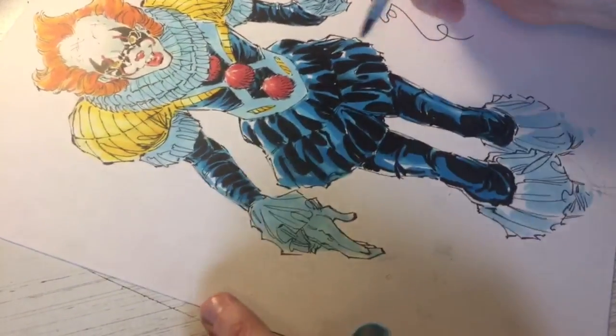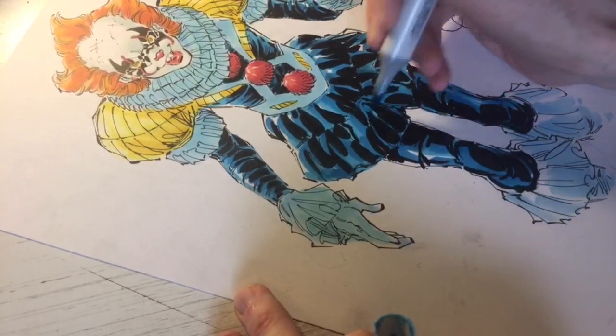What kind of markers are these? These are Copic Sketch markers.